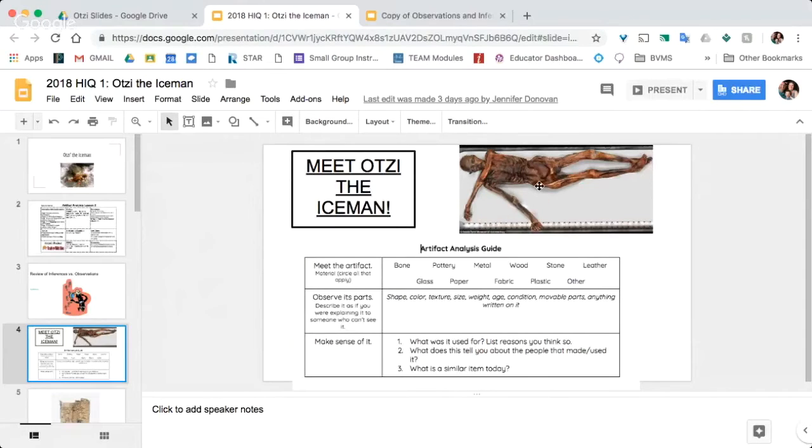We figured out what he was made out of, and he was made out of bone, obviously. We observed Ötzi himself. He looked yellowish and kind of brownish, and he was obviously very old, and he was human. And Mrs. Donovan held up a skeleton to show size, and he was about 5'3". So we observed his parts, and then we made sense of it, or at least we tried to. Who was he? What did he do for a living? Why was he there?